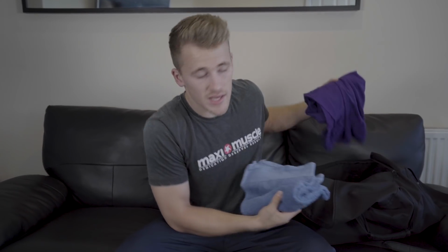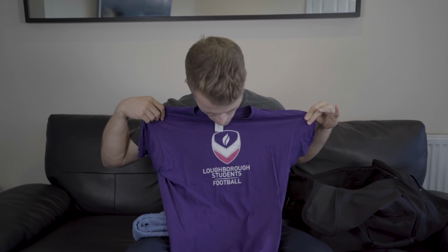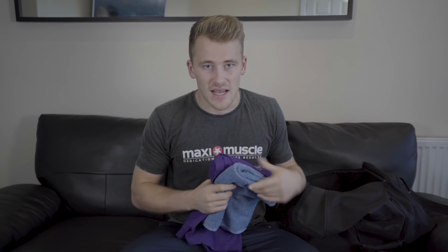In terms of in the game, I need a warm-up top supplied by Loughborough Football, so we all warm up in the same gear. In case it rains, I need a towel by my goal, so if there's lots of excess water on the pitch, I need to dry my gloves. Some keepers like their gloves very wet, some like them dry. I like to have a towel there just in case it gets sopping wet.